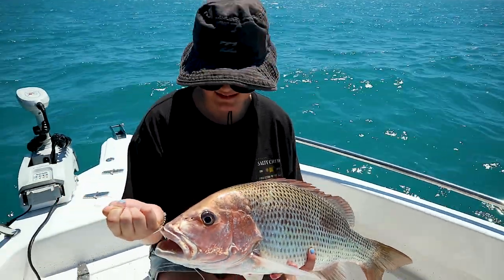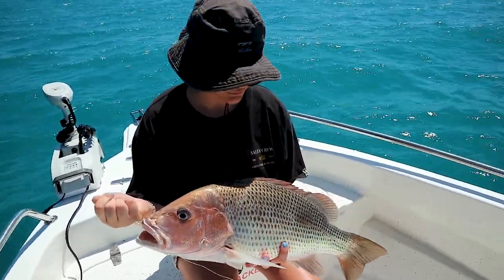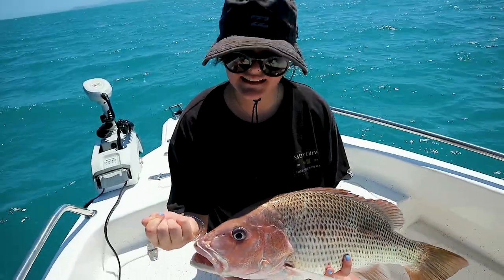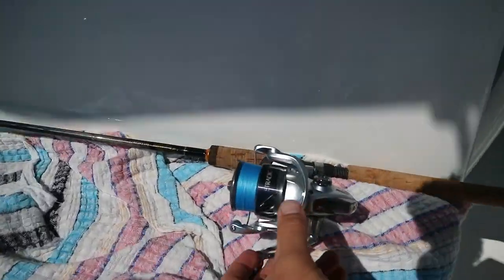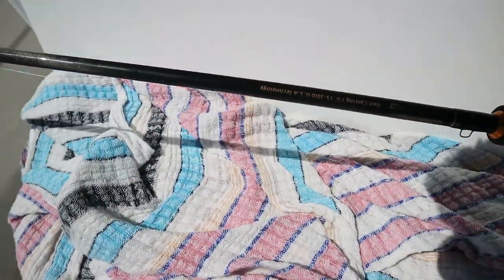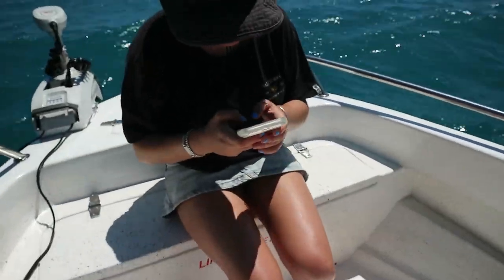So I've just got this big finger mark, found a little bommy. What are you using? Prawn? Yeah. Big finger mark on the 5K. Gary Howard, brand new rod. Sophie's second fish.